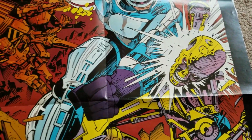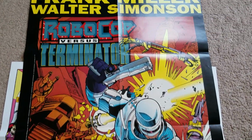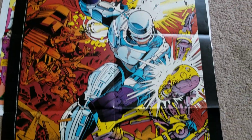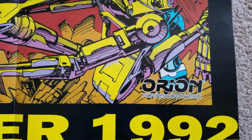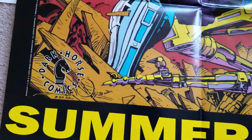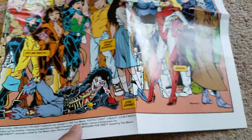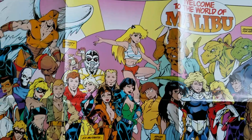And this one is pretty cool. RoboCop versus Terminator. Frank freaking Miller and Walter Simonson. That's pretty awesome. Summer 92. Even Orion Pictures on there. Really damn cool. And then, I believe this is the last one. Welcome to the world of Malibu.